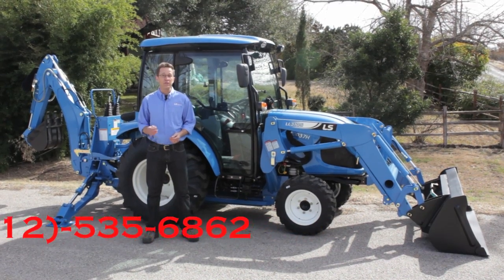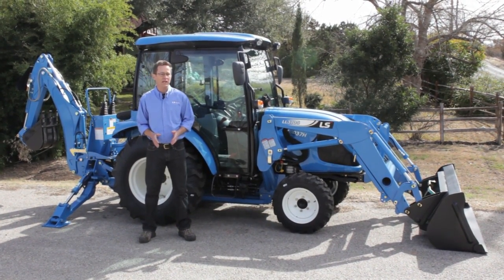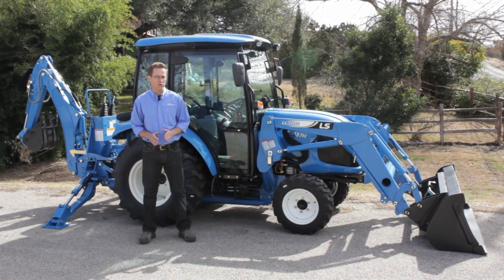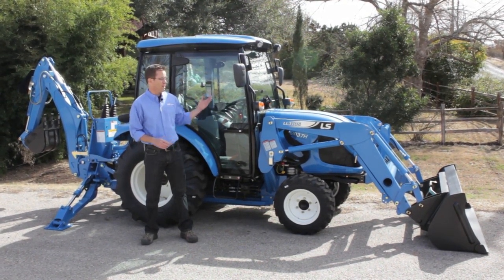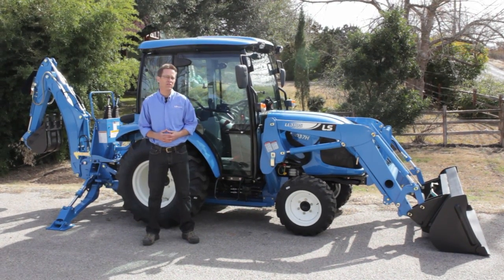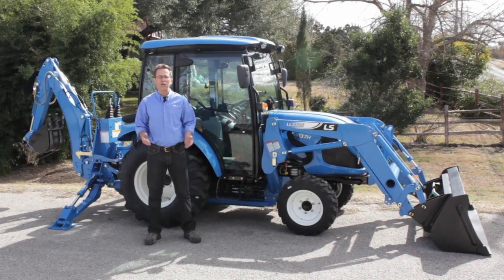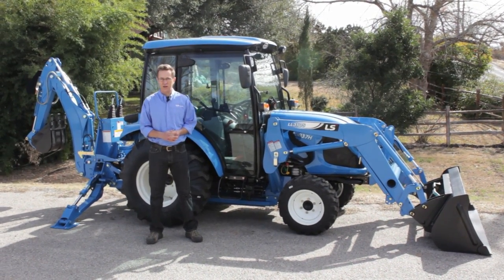They use a 3-cylinder turbo diesel engine that is Tier 4 low emissions compliant, and they make about 30 PTO horsepower. They're available with two transmission options, this one being the HC. H stands for hydrostatic, so you have a 3-range hydrostatic transmission. And then there's a 3037C, which uses a 12-speed synchro shuttle transmission.